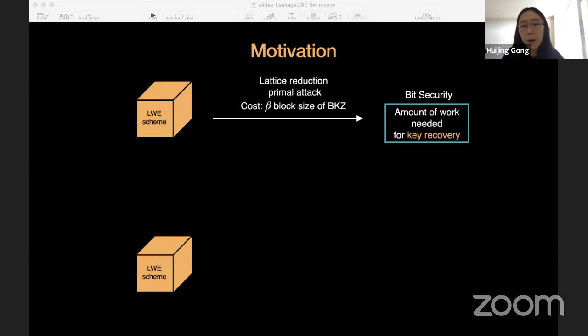From the side channel aspect, the side channel measurement can give extra information. For example, an attack with enough good measurement might be able to recover the key. Previous work on side channel attacks on LWE schemes mostly uses ad hoc methods and needs a substantial amount of information leakage.